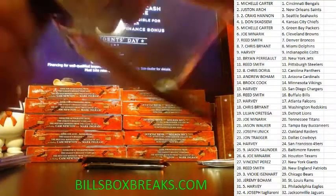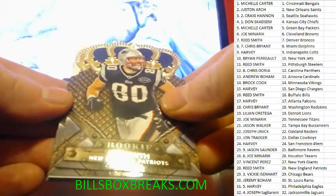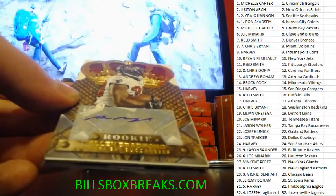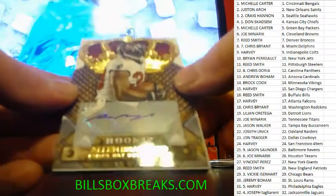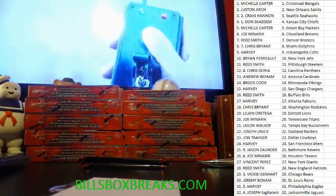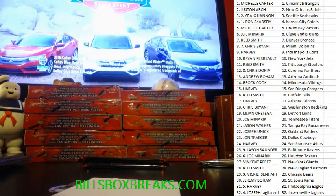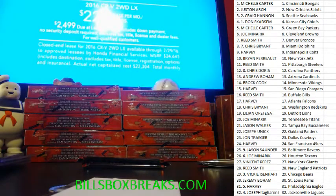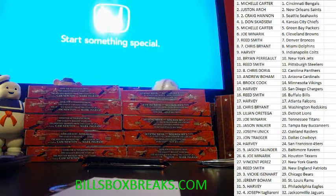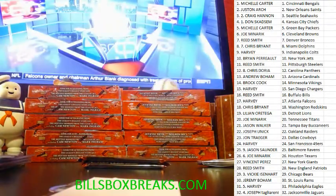All right, pack number two. Yeah, Lee Smith. Gold variation. Next one. And that's a 25 for the Patriots. And Alan Bradford with the Buccaneers, scoring an auto. And that is at a $4.99. And Lee Smith is out of 25, gold variation, 25 out of 25.